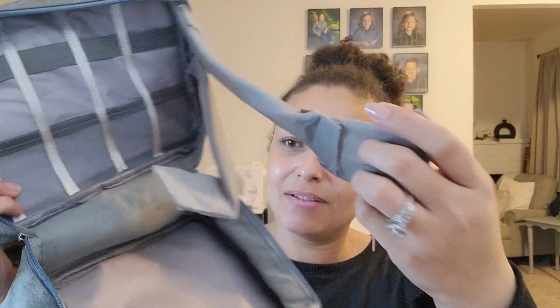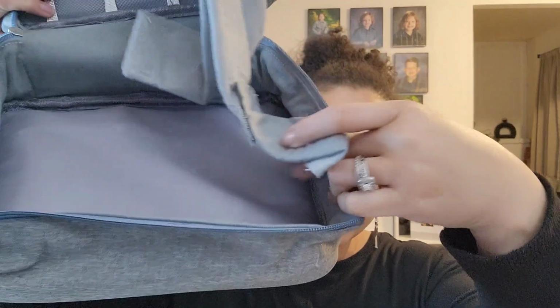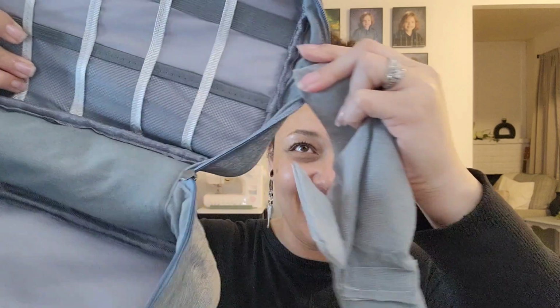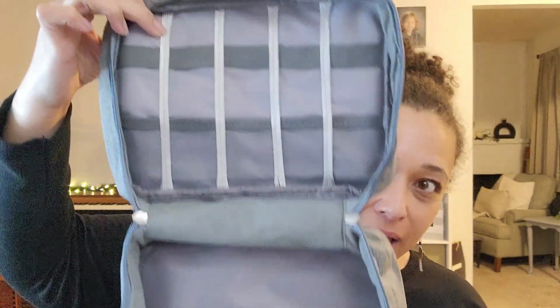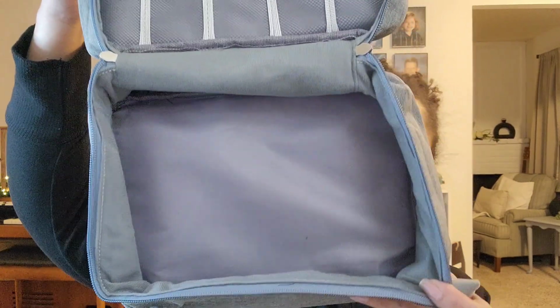But just unzipping it, and here is the inside of this. I'm not sure what this part does. I guess this is to hold the cords down here because this is felt and it connects to the side. But that's what this looks like. Oh, got it. But that is the inside of the bag. So let's test it out and see if it's worth it.